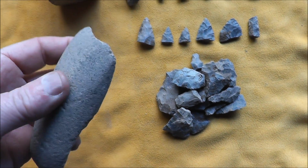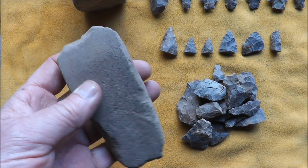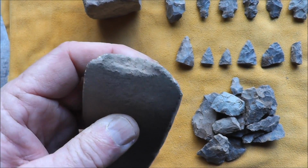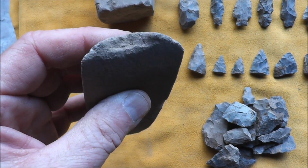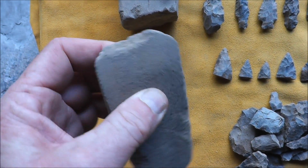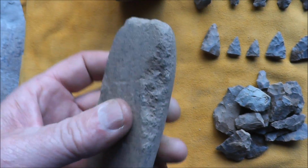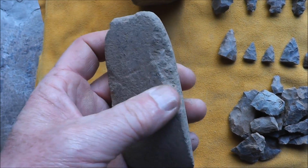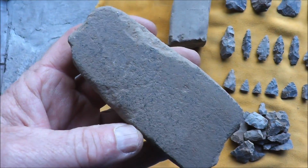Pretty impressed finding a celt. I mean, really, there wasn't really much, just a little bit of damage right there, and it looks like the person that owned it probably chopped that into something and took that little piece out, because that's use damage right there. Found it interesting too that there was some pecking in this area and here. Now that, I wonder if that wasn't to help haft it in some way.